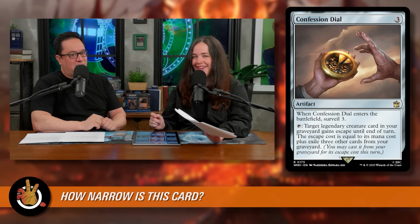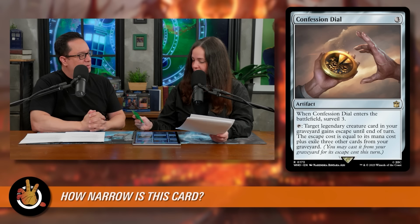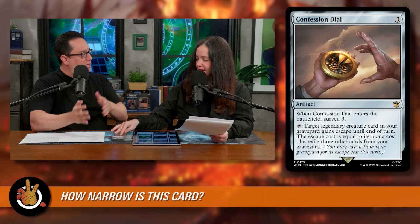It says target legendary creature in your graveyard gains escape until end of turn. The escape cost is equal to its mana cost. You may cast it from your graveyard for its escape cost this turn. Yeah, I think once it goes to the graveyard, it doesn't have the escape anymore from before. Right, you would have to give it escape again. Sure.